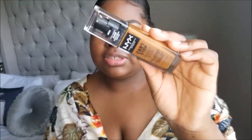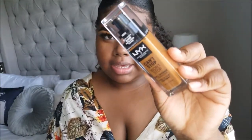Because if I don't wear a primer, if I don't do X, Y, and Z when testing this foundation, but I do it with my other foundations, I don't think it's really going to tell me how it'll hold up. So, yes. Like I mentioned, I'm going to go in with the star of the show, which is the NYX Can't Stop Won't Stop foundation. I'm going to start off with, let's see. Can you see that?